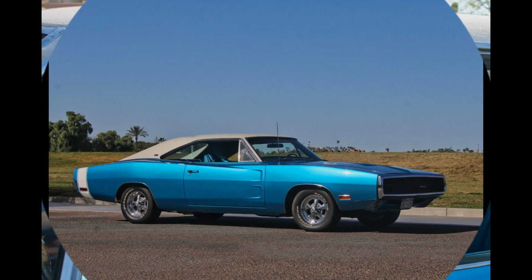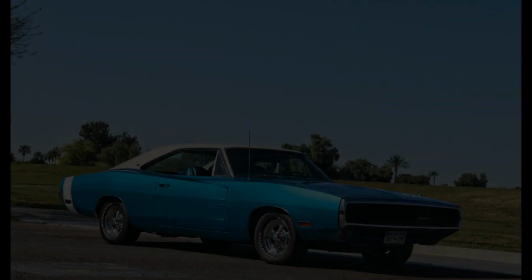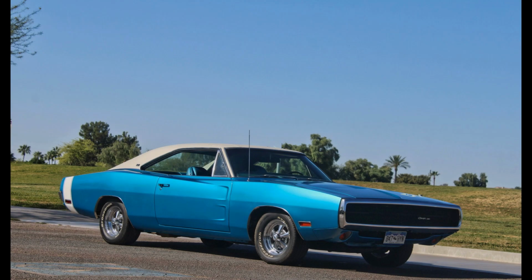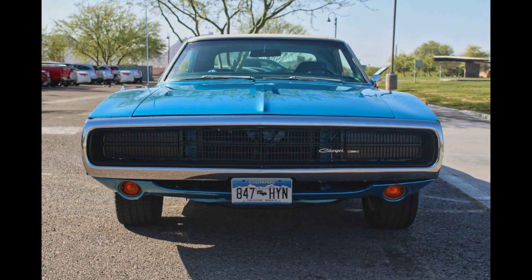Hi, my name is Steve O'Mara. I have a 1970 Dodge Charger Special Edition. It's been in my family since it was brand new. My brother bought it brand new, picked it up from the dealership in September of '69. It was one of the first ones off the line because he had originally ordered a '69 and they couldn't fulfill that, so they put him on the list for the '70.